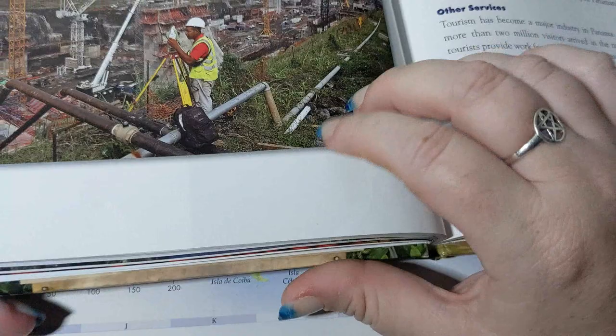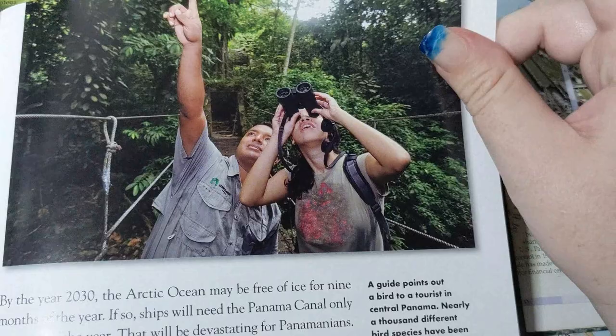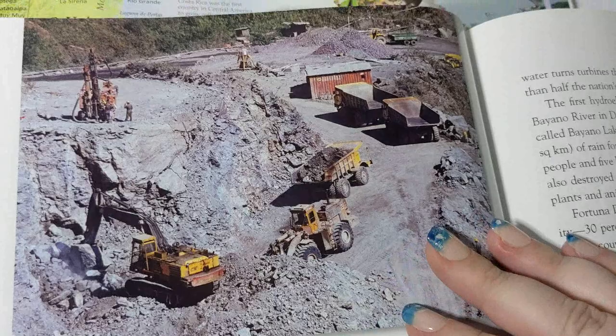This is them expanding the canal. Oh, there you go. Expanding the canal so that bigger ships can get through. And ecotourists are here in the rainforest looking for birds. And let's see what this is. A dam being made for hydroelectricity.